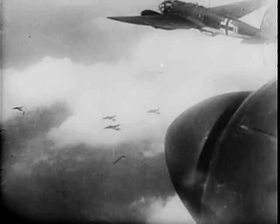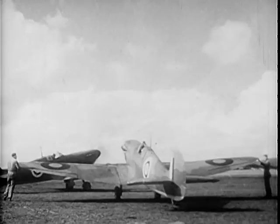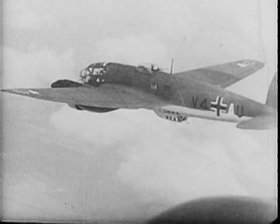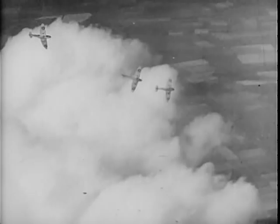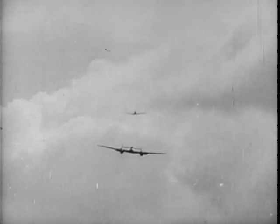Anti-aircraft batteries. As the attacking planes approached the British coast, fighters took off to meet them. And anti-aircraft crews manned their guns. The German squadrons found the British forces alert and ready. And in the following months of the Battle of Britain, the Luftwaffe was decisively beaten back.